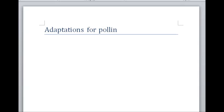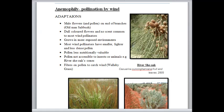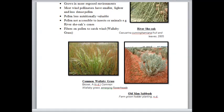Pollination is a plant's means of transporting male gametes in pollen to female gametes. Anemophily is pollination by wind. Adaptations common to these plants are the absence of colourful flowers and scents. Species like the river sheoak ensure their pollen isn't consumed by putting it inside of tough cones.